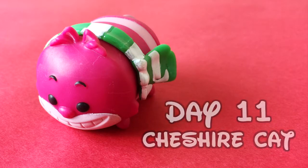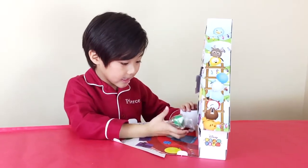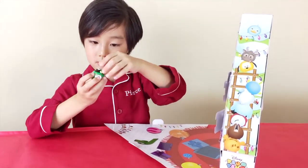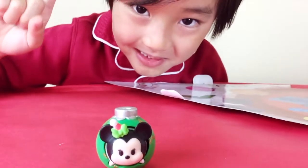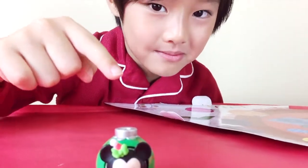Opening number 12. And we got accessories. It's an ornament. You can fit a medium Tsum Tsum. You just stick it right there and then it just goes in. That's so cute. We're all little stars, just like Minnie and Mickey Mouse.